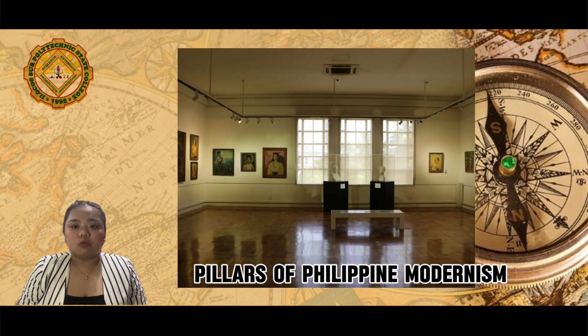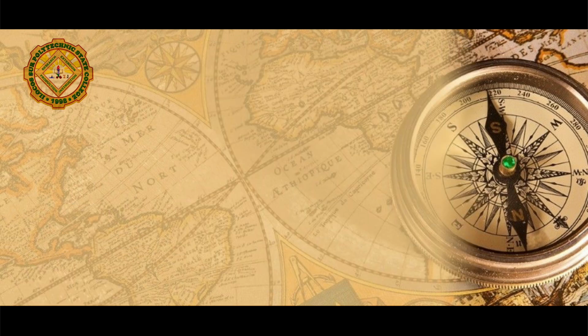Pillars of Philippine Modernism. This gallery features modern Philippine art from the 1920s to the 1970s. Victorio C. Edades, 1895 to 1985, spearheaded modernism in the country. He was influenced deeply by his studies and exposure to the style in the United States.